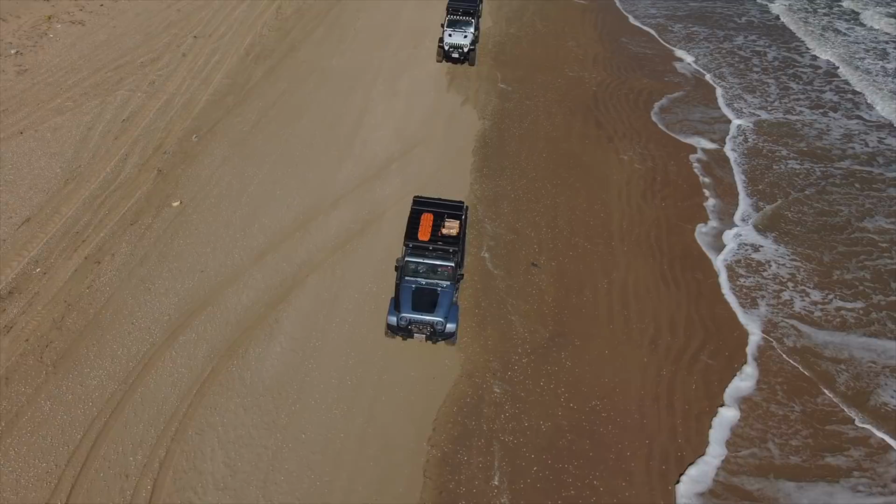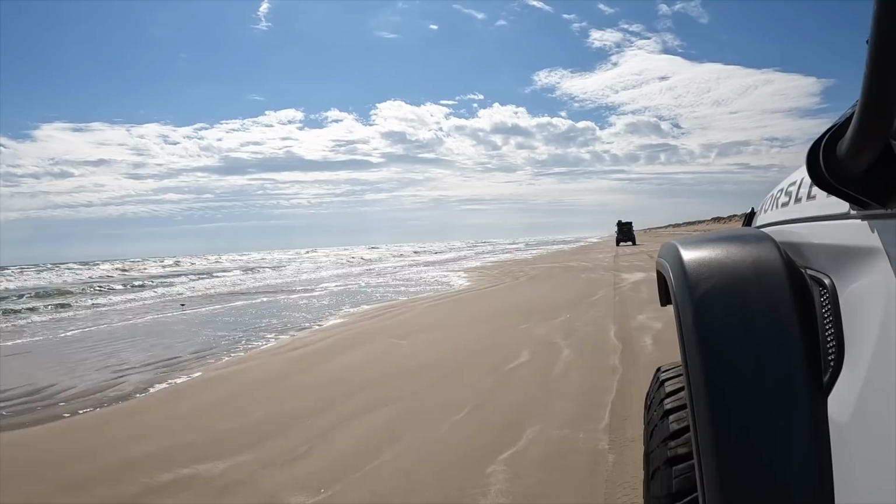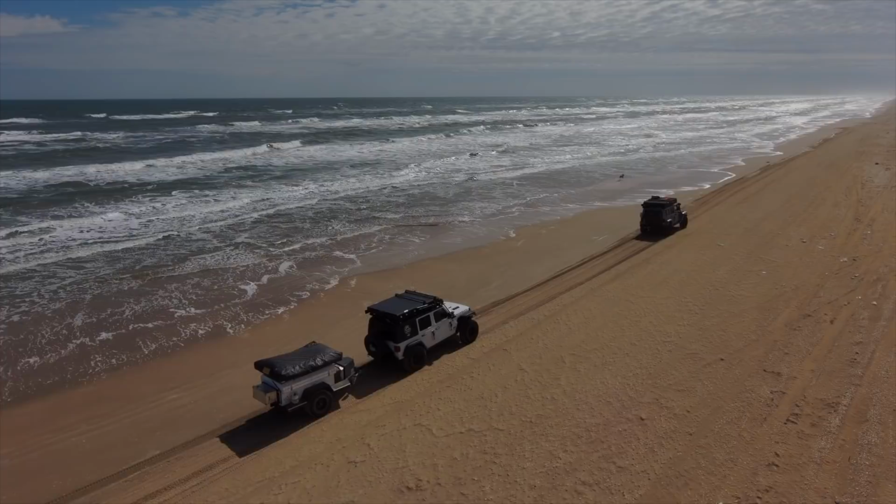Padre Island National Seashore is the longest undeveloped barrier island in the world. The island separates the Gulf of Mexico from Laguna Madre, one of the few hypersaline lagoons in the world. The park protects 66 miles of coastlines, dunes, prairies, and wind tidal flats teeming with life.